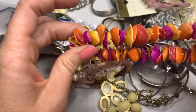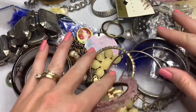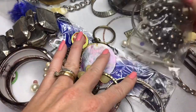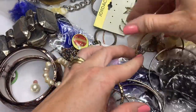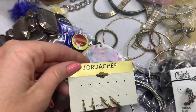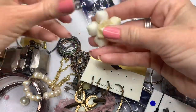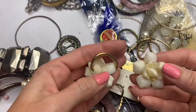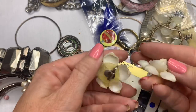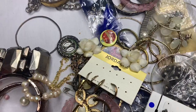This stretch shell bracelet is gonna go into a craft lot. These, even though they're new on card, they are very faded. Oh, and these clip earrings. I don't know what that is. One of the backs is missing.